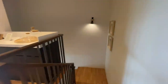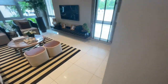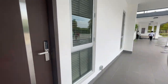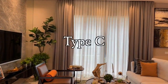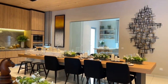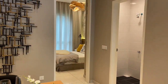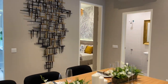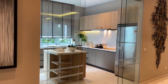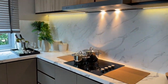So that's the whole Type B house tour. Let's go check on Type C. So we are here at Type C. As you can see, the dining area is much larger than Type B, and it has a dry and a wet kitchen. This design is similar to Type B since it also has a bed and a bathroom on the first level.